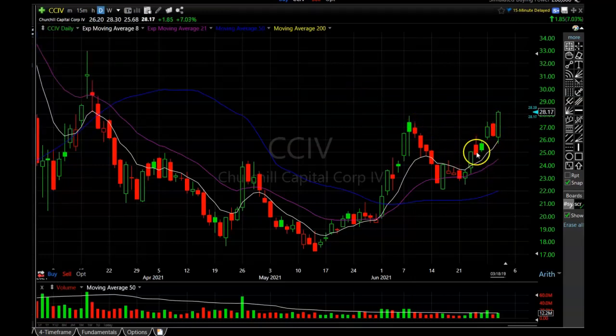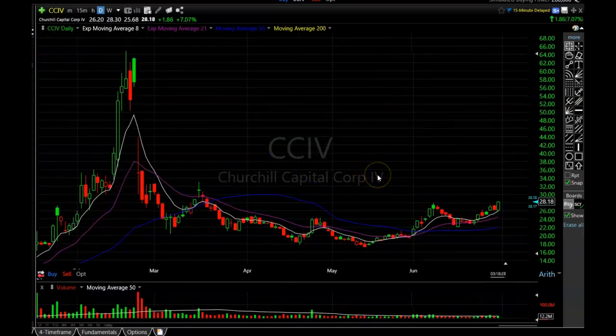When I was talking about this one, when it got back above that 8-period exponential moving average, I said there was a pretty good chance that this thing could keep moving higher because there's a lot of strength coming into this sector. So CCIV still looks good. I mean, this thing is just starting to break out to a new relative high. So this move could have just started.